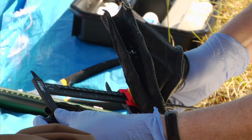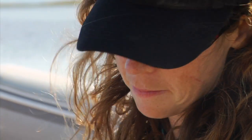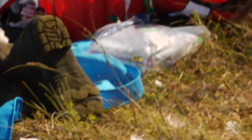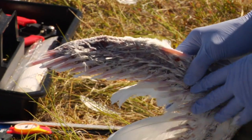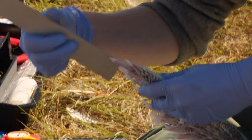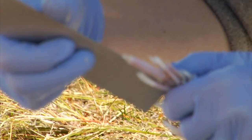Ninth primary? Yeah, from this end. So you can see these feathers, they're still growing and they're full of blood. And the feather part is just starting to emerge.